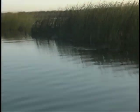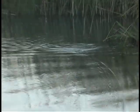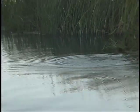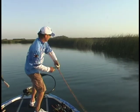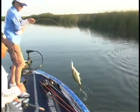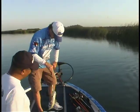A lot of these topwater fish will only hit a bait once. He hit it again though. Oh yeah, keep your rod tip down. See, he won't jump when I've got the rod tip down. All right, there you go.